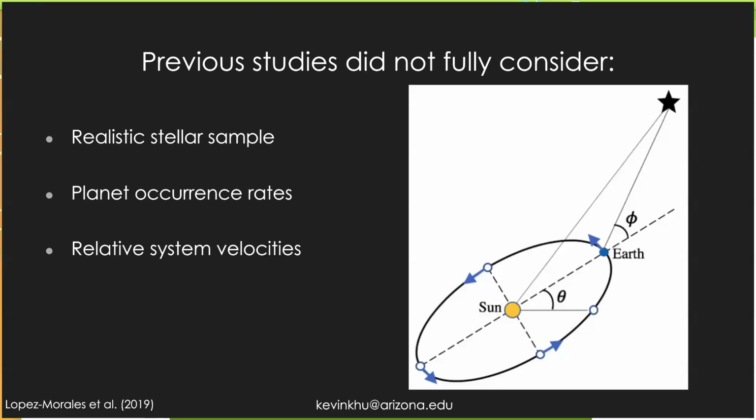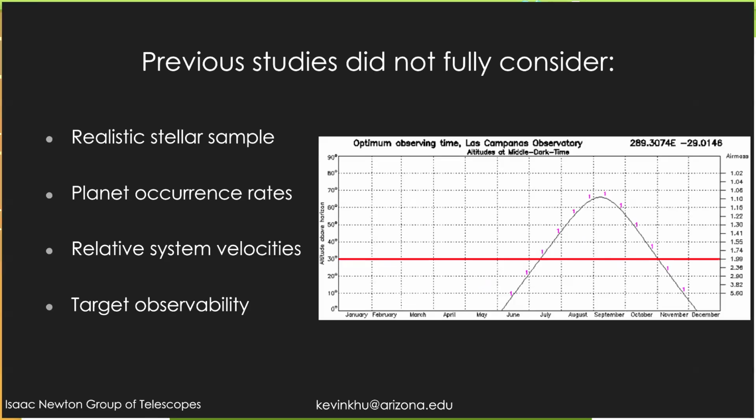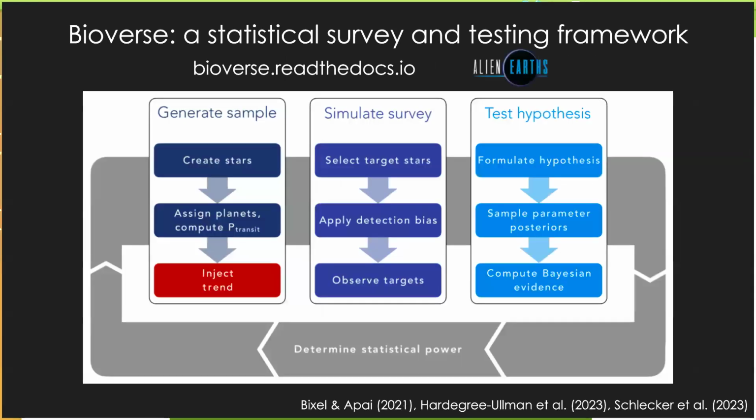As I was saying earlier, we are trying to look for these biosignatures in atmospheres of other planets while looking through our own atmosphere. And so you have to disentangle our signature from Earth from the signature of another planet. And you have to account for the motion of the other planet around its star in addition to our motion around the sun to be able to disentangle those lines. And then these studies did not consider fully target observability. We are observing from the ground. There are only certain times of year that we can observe targets. Then if we're looking at transiting planets, that also further constrains when we can observe planets.